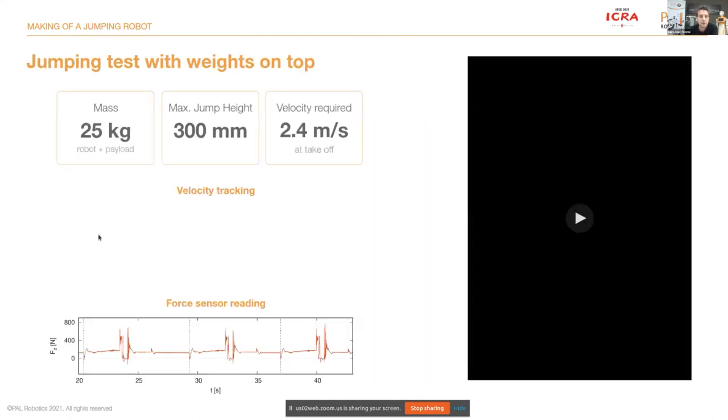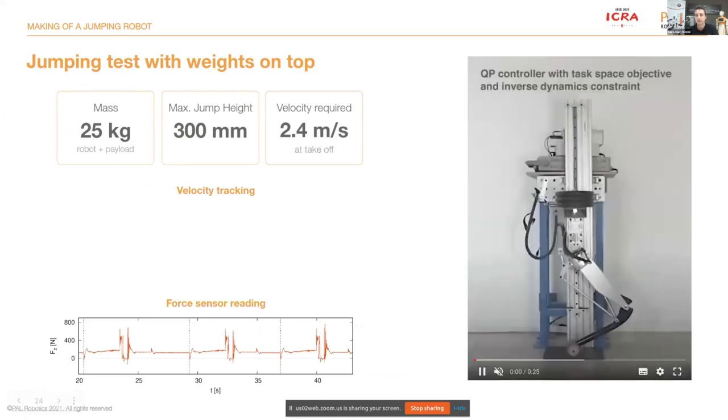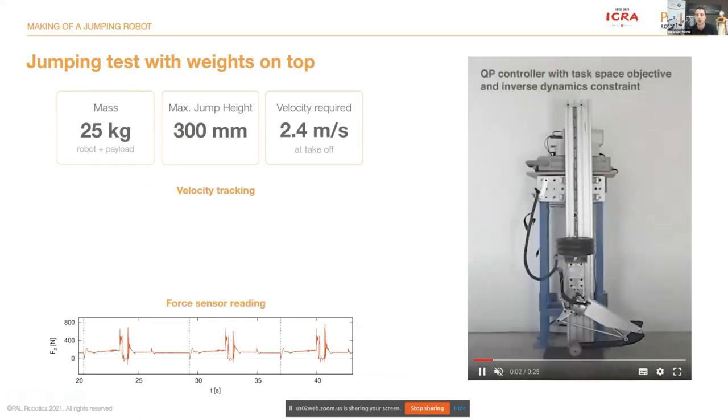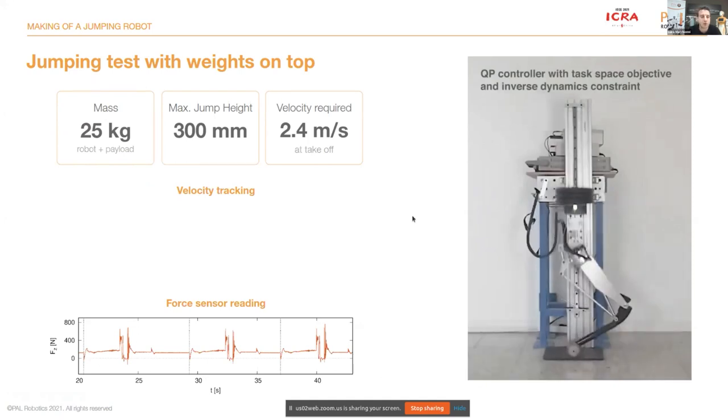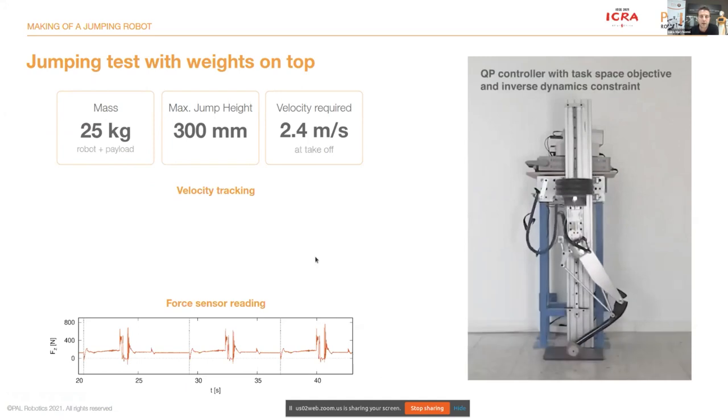And then a more interesting test is with the weights on top, which we added for simulating half of the weight of the robot. So more or less the system weighs 25 kilograms. We managed to make 300 millimeter jumps.